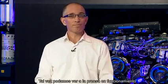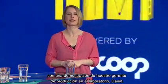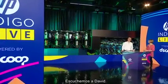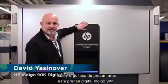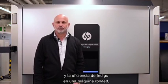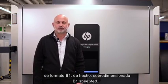Photo, yeah. So maybe we can see the press running with a demonstration from our product manager in the lab, David. So let's hear from David. Hi, my name is David. I'm proud to introduce to you this Indigo 90K digital press. This press delivers the Indigo quality and efficiency on a roll-fed machine with a B1, oversized actually, B1 sheet-fed.